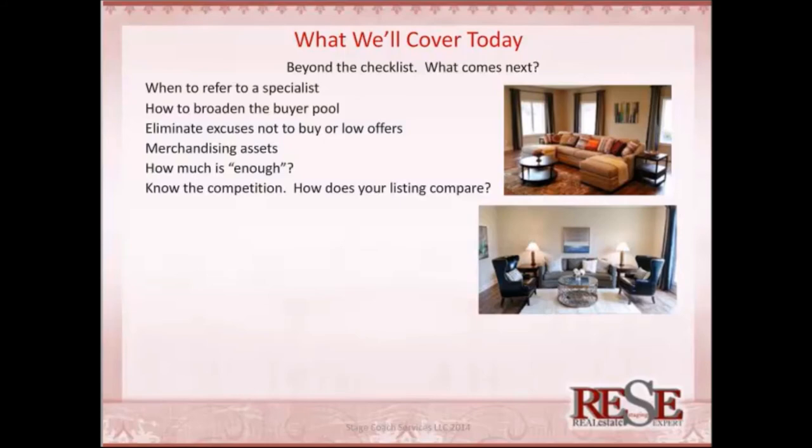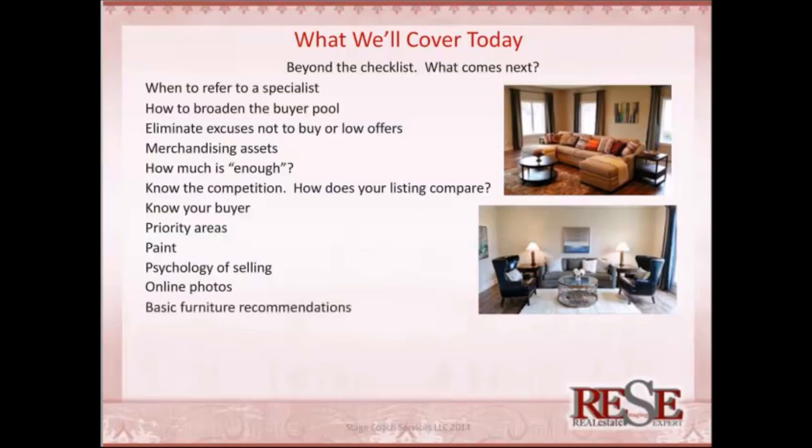We're going to talk about knowing your competition and how your listing stacks up against the competition, and knowing your target buyer. We're going to discuss the priority areas where you really want to focus when talking about staging. I'm going to share some paint tips with you today, and we're going to talk a little bit about the psychology of selling. And then we're going to talk about your online listing photos. They're so important. And I'm going to share some very basic furniture arrangement recommendations with you.